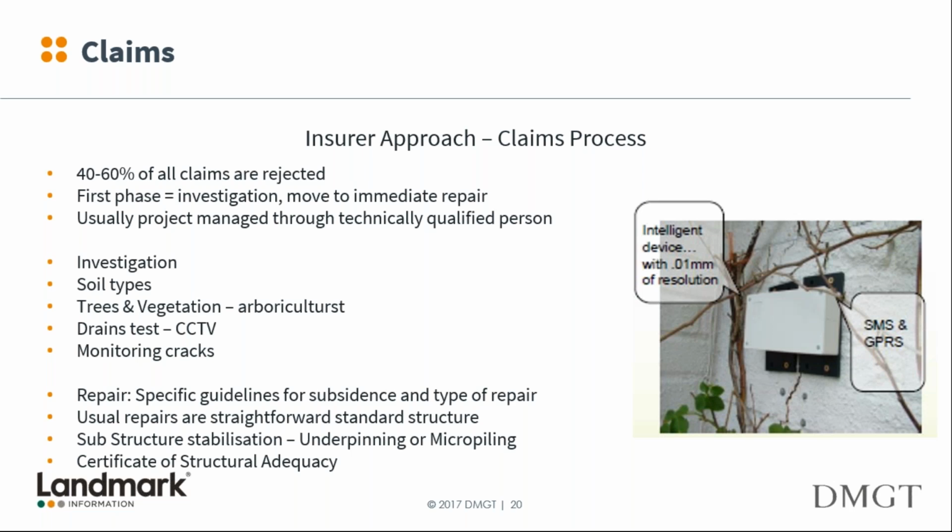So the basic procedure is a long, slow process, and it's as follows. Firstly, an investigation and monitoring of the cracking. This may take 6 to 12 months, measuring the cracking to see if the cracks are continuing to expand. They can commonly use a remote monitoring system connected to the internet that sends out data every 8 minutes. They're commonly used.